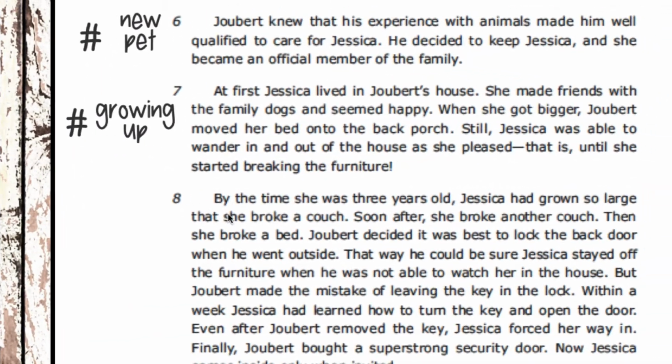All right, paragraph 8. By the time she was 3 years old, Jessica had grown so large that she broke a couch. Soon after, she broke another couch. These people must have a lot of money for couches, I guess. Then she broke a bed. Joubert decided it was best to lock the back door when he went outside. That way, he could be sure Jessica stayed off the furniture when he was not able to watch her in the house.